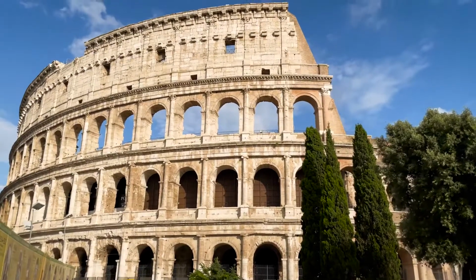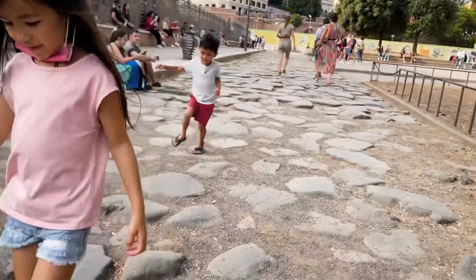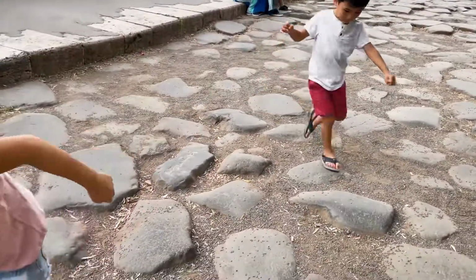Wow, it looks so much bigger from the ground. Don't walk in the lava, guys. Don't touch the lava.